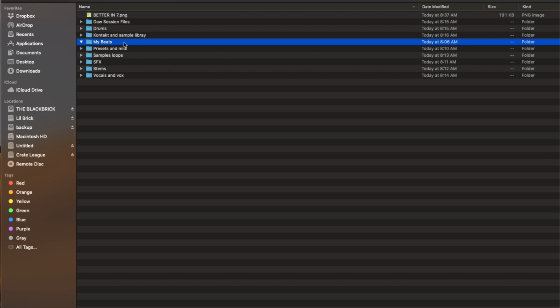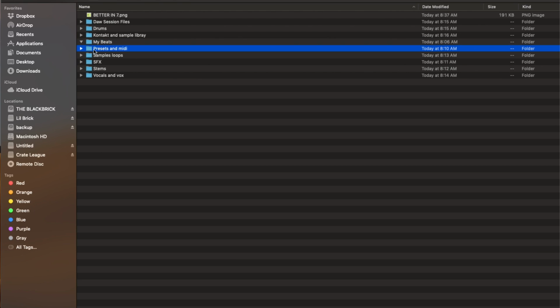Beats, of course, just whatever your beats are, just throw them in a folder. Organize how you want to. Presets and MIDI.